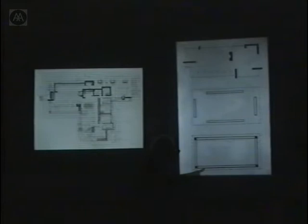Therefore, you can break these walls up, place them in different spots, and as you can see up there, that's practically the plan of the Smith House that we have on the other screen.